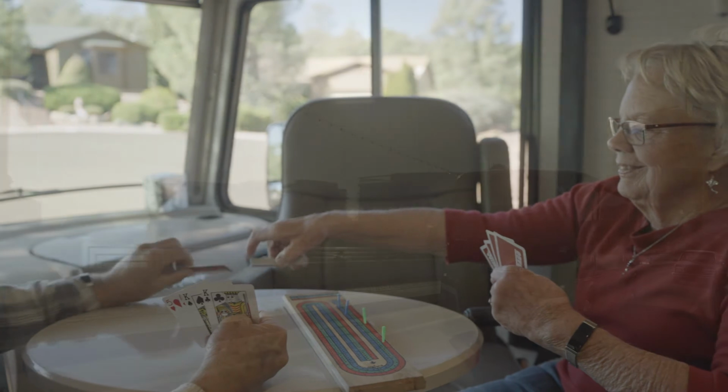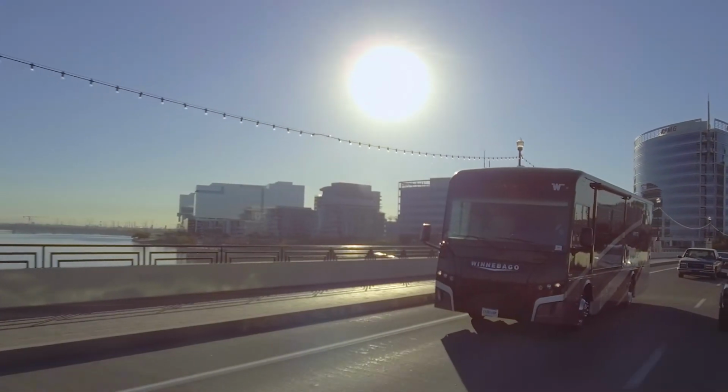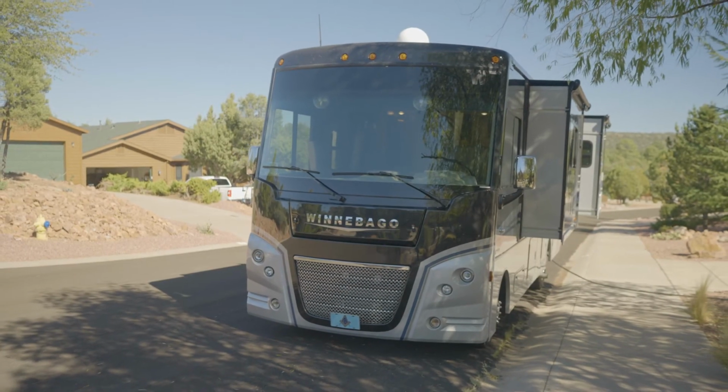Since we have this new RV, it's going to give us a greater opportunity to see more places. It's my dream RV. It's wonderful. It's perfect. Probably be the last RV we ever need.